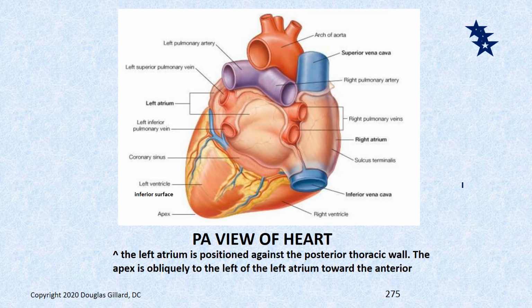Here's a nice PA view from behind of the heart, and this would be right at the level of the page. Here's the left atrium. This is going into the plane of the page, diving in obliquely. So this is pointing toward the apical impulse. This is what hits and creates the apical impulse right here. But this is all left ventricle, right? This is right ventricle. Here's the posterior interventricular septum. Kind of makes those differences.